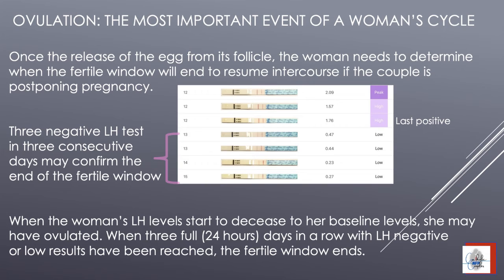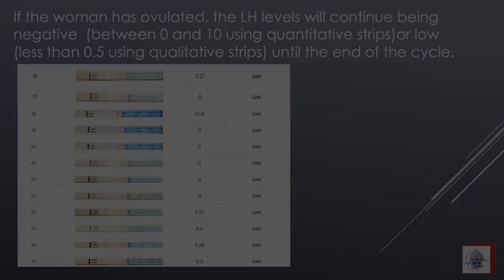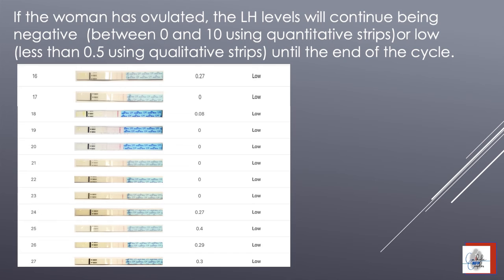She detected on cycle day 12 the highest level as peak, and she started observing a couple of hours later that the levels were decreasing, and in the following days she noticed that they were turning into low, even negative results. When the woman's LH levels start to decrease to her baseline levels, she may have ovulated. When 3 full days in a row with LH negative or low results have been reached, the fertile window may end. If the woman has ovulated, the LH levels will continue being negative, between 0 and 10 using quantitative strips, and low, less than 0.5 using qualitative strips, until the end of the cycle.